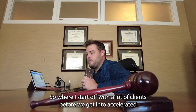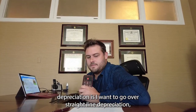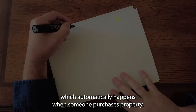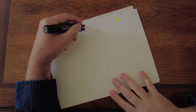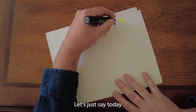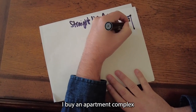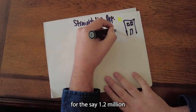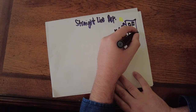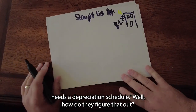Where I start off with a lot of clients before we get into accelerated depreciation is straight line depreciation, which automatically happens when someone purchases property. I'll show you how that works. Let's just say today I buy an apartment complex for, we'll say, $1.2 million. My CPA and the IRS are going to say Kevin Cawley needs a depreciation schedule.